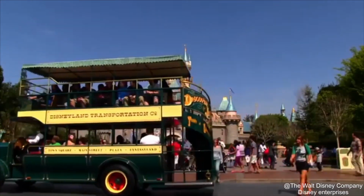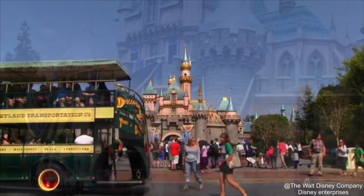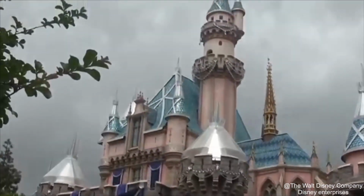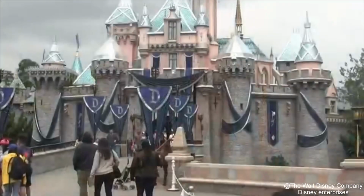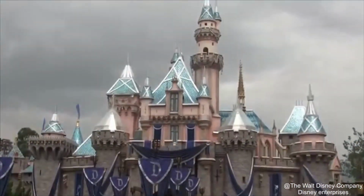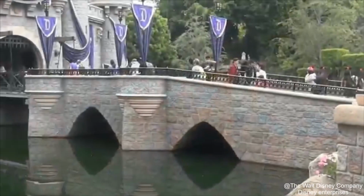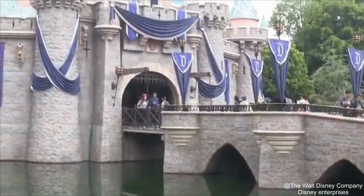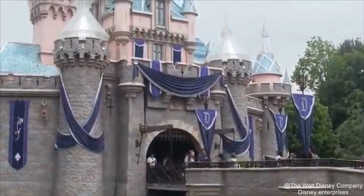In 2015, the 60th anniversary Diamond Celebration would bring us a whole new castle and a whole new look. Blue banners and a dazzling roof, and we all remember those cones that they thankfully eventually took down. This castle would remain throughout the entirety of the 60th anniversary of Disneyland.